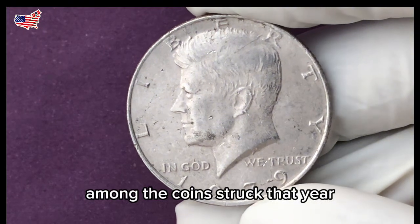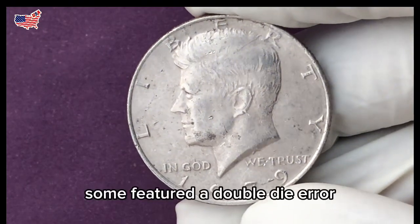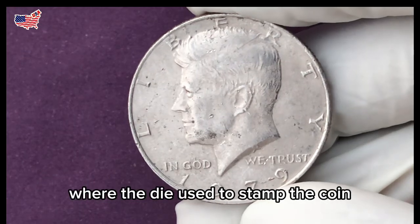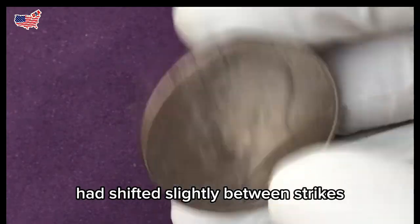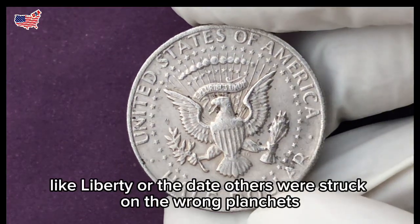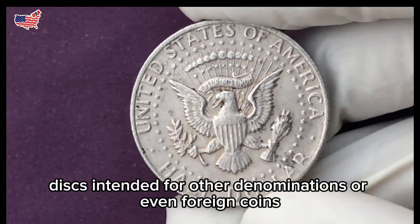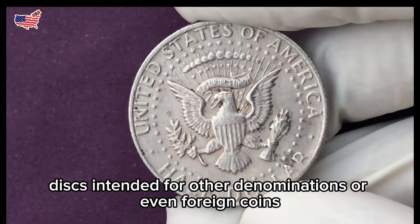Among the coins struck that year, a minute number bore unusual characteristics. Some featured a double die error, where the die used to stamp the coin had shifted slightly between strikes, causing a noticeable doubling in certain inscriptions like Liberty or the date. Others were struck on the wrong planchets, discs intended for other denominations or even foreign coins.